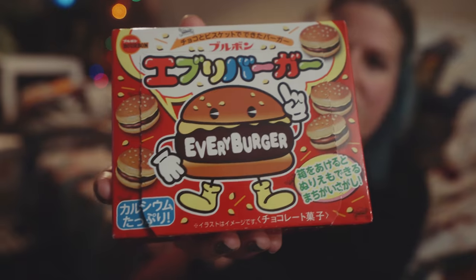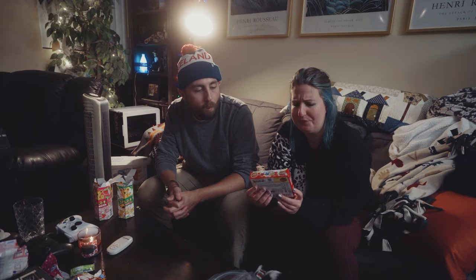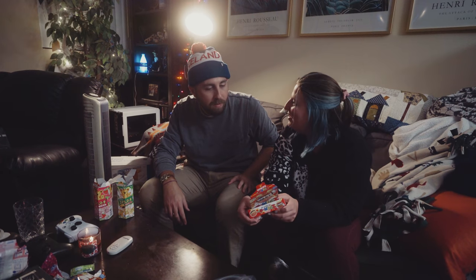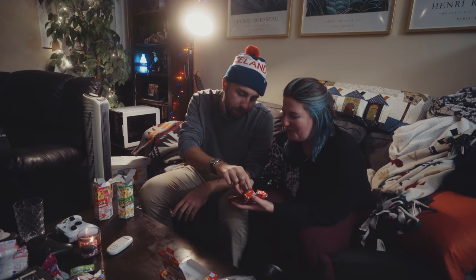All right, we've got every burger. I have no idea what the flavor is. Oh, it says bourbon right there. This does not look like the kind of thing that will get you messed up. Oh, it's a little kid's game on the inside. Finally. All right, you can go do that spot later. Wow, they're very cute though. They're like Krabby Patties. They're so cute. I like it. Very flavorful. Ooh. But very dry too. I feel like I'm in the Sahara Desert right now in my mouth.